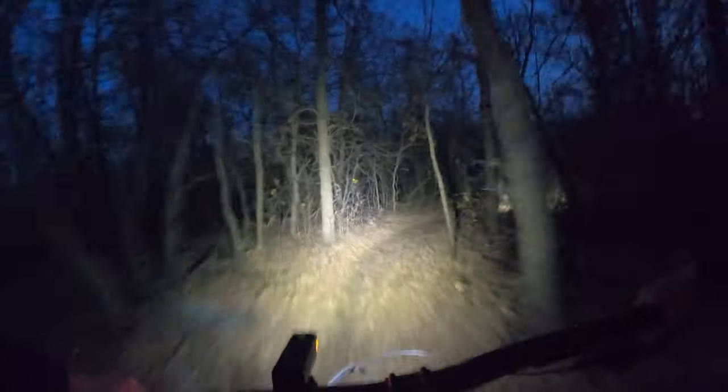James on the tall boy ahead of me recently sold that, and it's changed out to a Super Caliber, which we did do a previous video on. I'm on the Trek Remedy 9.8 currently, but that one has been sold, and I will be getting a new bike hopefully in the next month here.